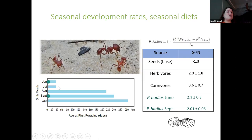So ants in early June and July had a really protein-biased diet. They were eating a lot of insects and they developed really rapidly, becoming foragers after just 43 days of age. So they accelerated through that sequence of jobs to become foragers very young. In contrast, ants that ate a lot of seeds in August, September, and October actually had a really slow development rate and became foragers after sometimes more than 280 days of age.